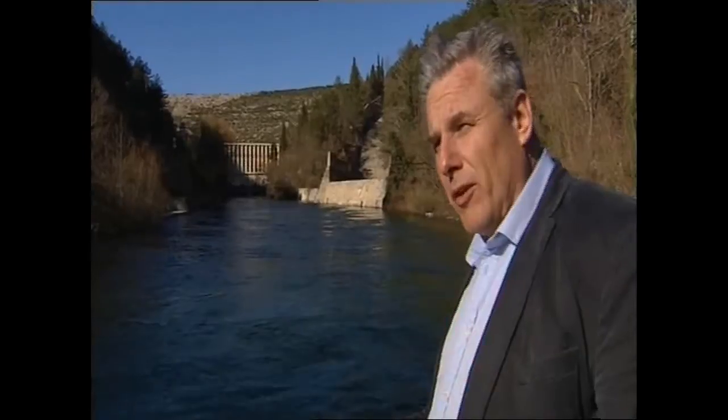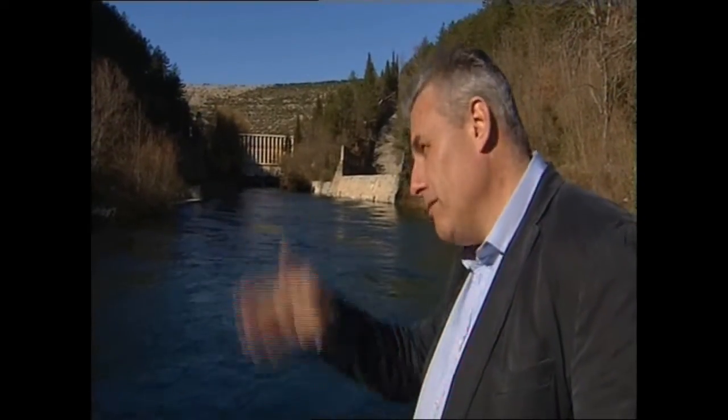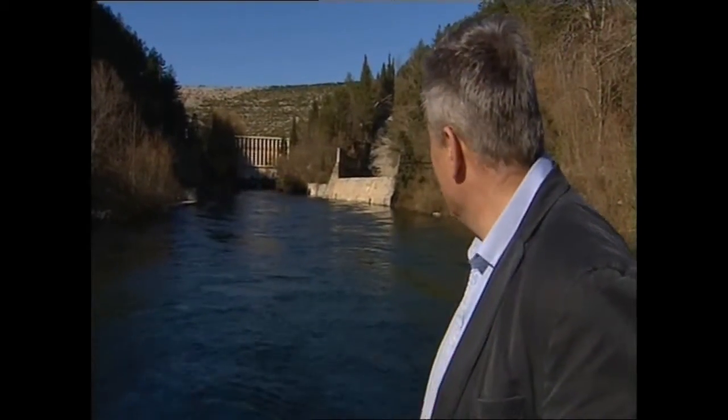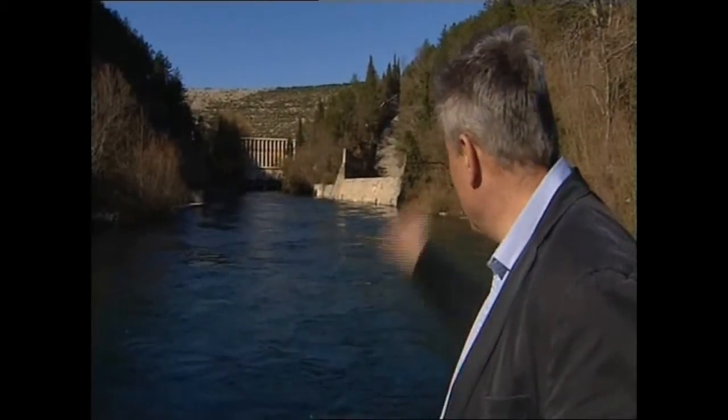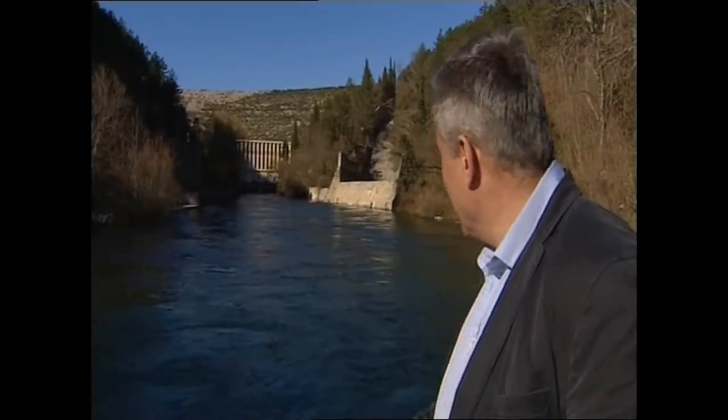As military observers, we were obviously allowed to walk all over this area, and we used this bridge. The Serbs had some positions down here, actually. But on the Croatian side, none of the workers from the dam could ever come here during that time because it was occupied by the Serbs.